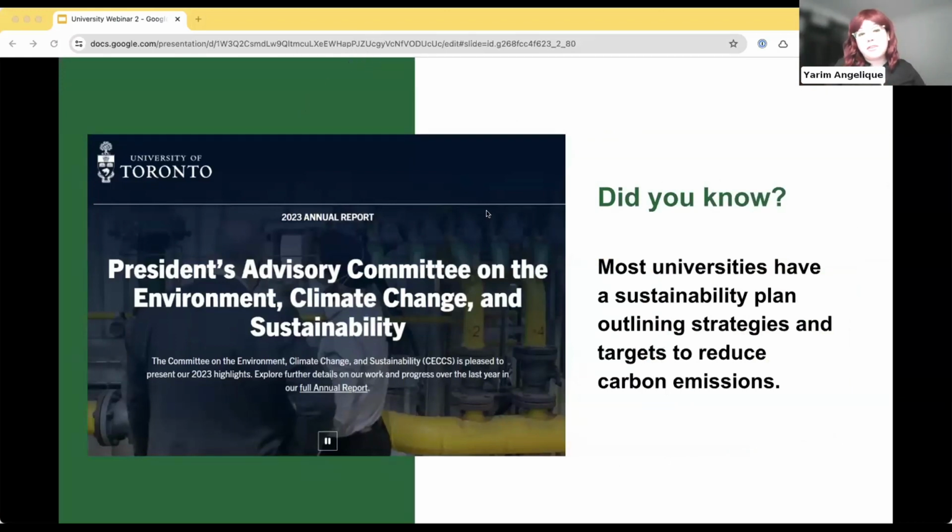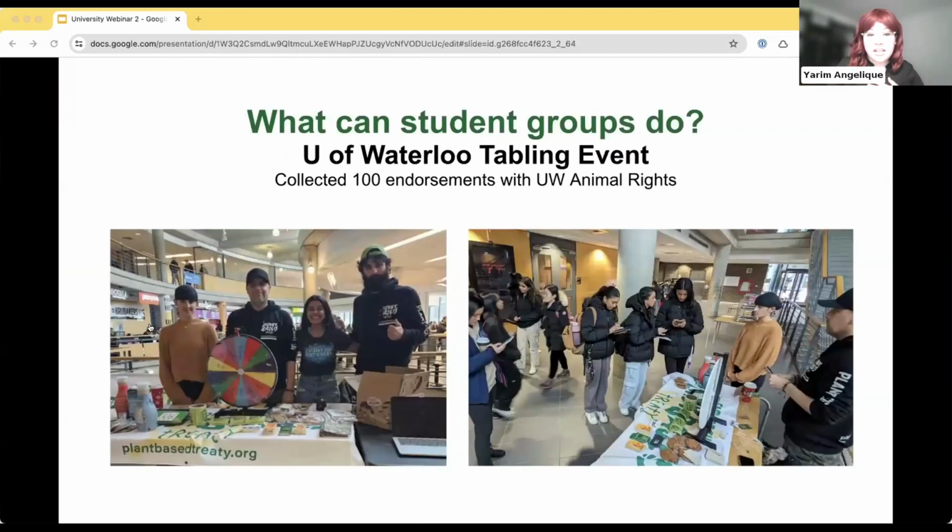Okay, and also for our next slide, I'm wondering, did you know that most universities have a sustainability plan, which outlines strategies and targets to reduce carbon emissions? You can leverage this to ask your cafeterias and also student unions to commit to plant-based dining, because one third of greenhouse gas emissions, as we know, come from food, even more than transportation. So as you can see here, that's a screenshot of the University of Toronto 2023 report on sustainability, and we can share it in the chat. And I encourage you to also look at your own institution's sustainability targets.